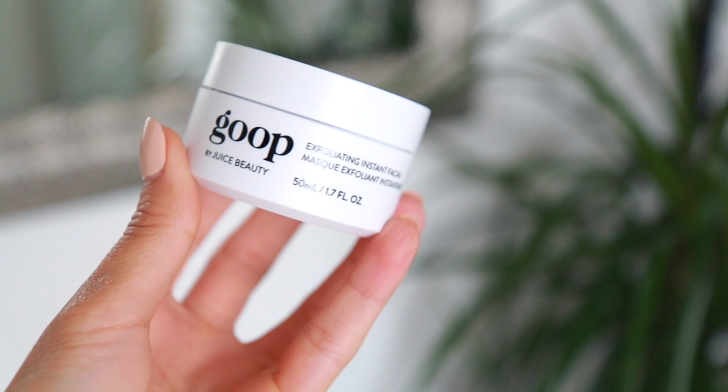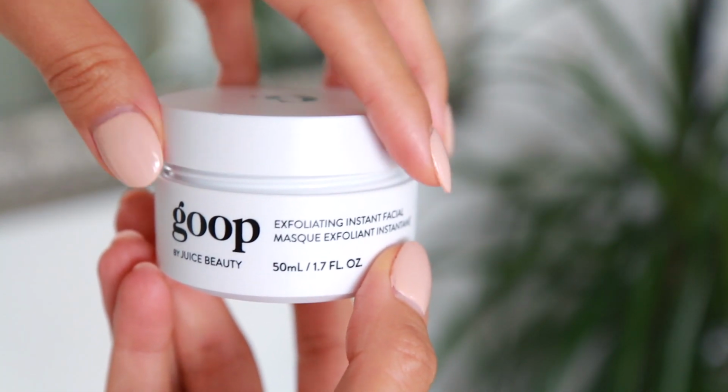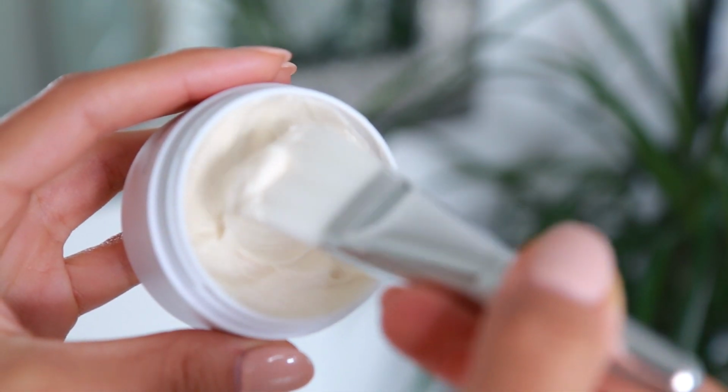Now this stuff is intense. It again has both alpha and beta hydroxy acids, and those acids are really going to help to exfoliate the top layer of your skin. So all of those dead skin cells are going to get eaten away by those acids.